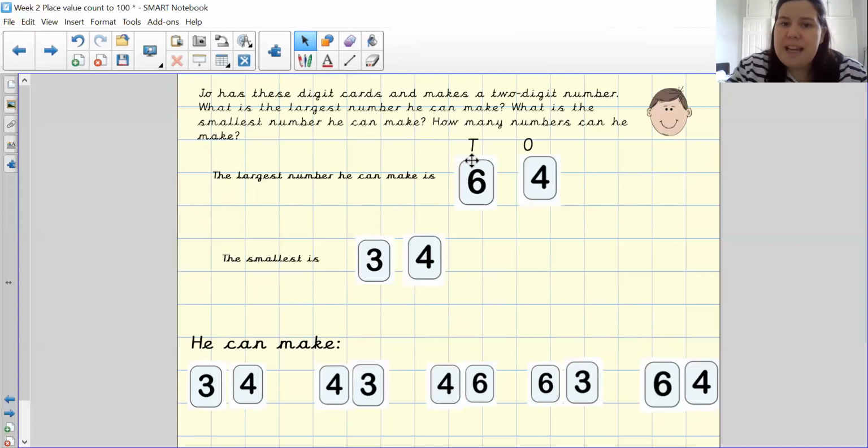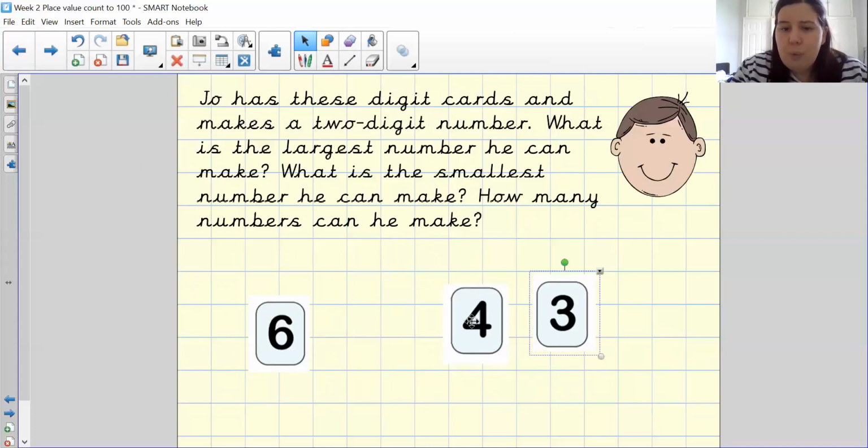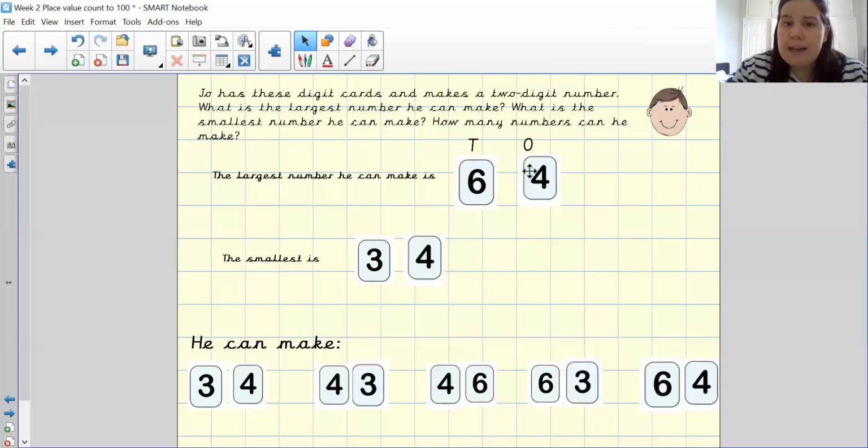So I've put that in my tens because I know that's going to make the biggest number. And then my ones, I'm looking at the 2 last cards. So I have my 4 and my 3. Which one is larger? Is it 4 or 3? Well done, 4 is larger, so I'm going to put that in the ones because then that means I'll have a bigger number.